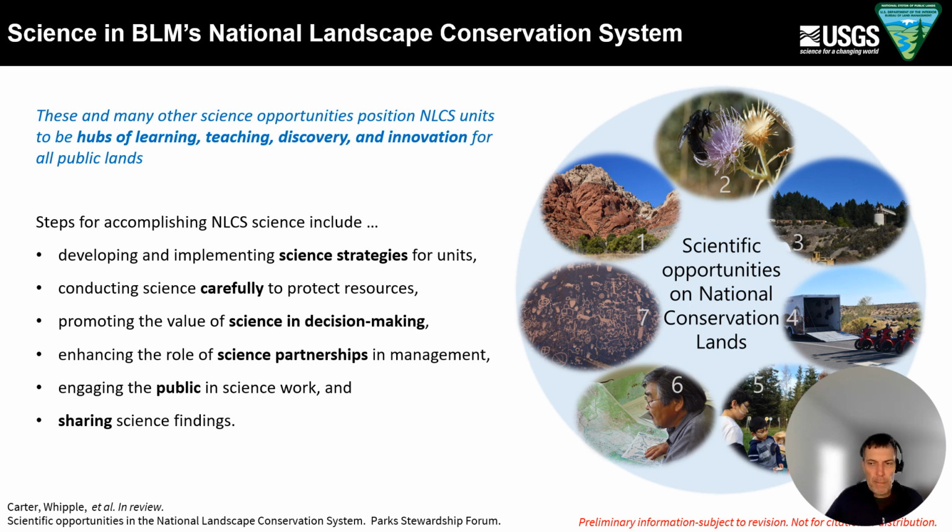We can participate in scientific partnerships to advance management. We can work with the public, such as with citizen science, but in other opportunities. And we can, of course, share the scientific findings that are available, regardless of who actually collected the science. We want to make sure that science on public lands is shared with the public whenever it's appropriate and possible.